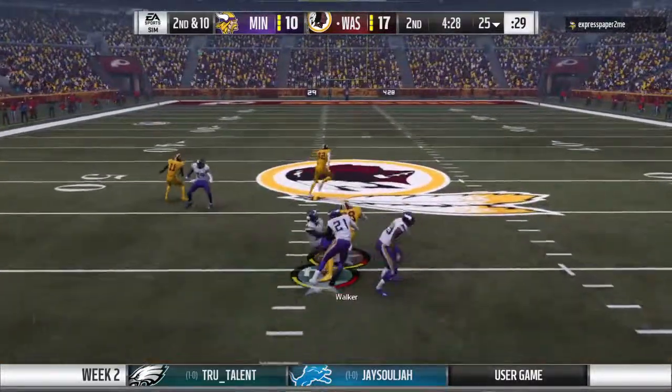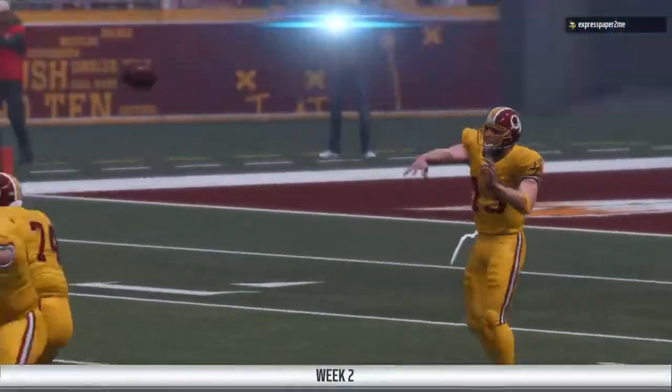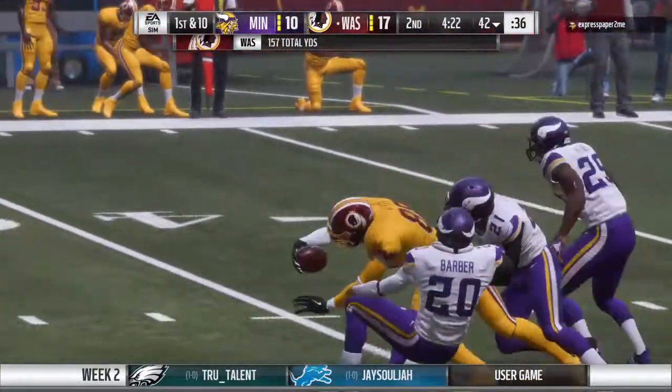And Walker with it over the middle. And they get him down, but not before he takes it across the 40-yard line. First time they've hooked up here. Good for 17 and a first down.